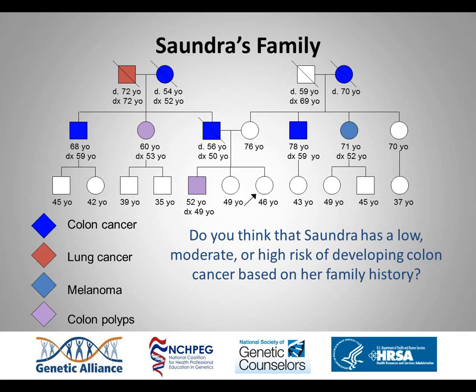So based on these red flags and synthesizing this information, it's reasonable to consider that Sandra has an increased risk or a high risk to develop colon cancer based on her family history. And this family history would also be suspicious for hereditary colon cancer syndrome. And what we would probably evaluate her for first is a condition called Lynch syndrome, or hereditary non-polyposis colorectal cancer. And this is something that the healthcare provider could evaluate Sandra for, or refer her to a genetic specialist to evaluate for this particular hereditary cancer syndrome.